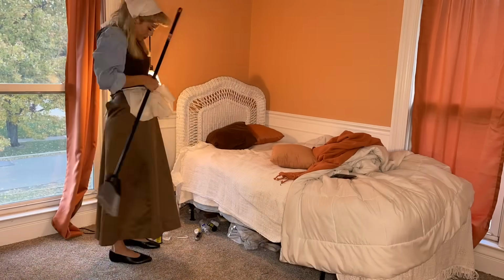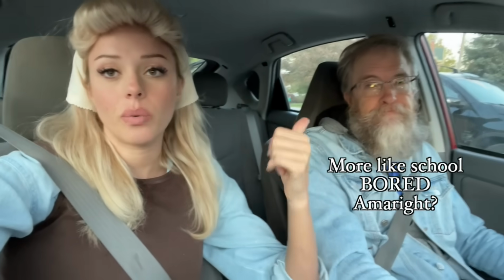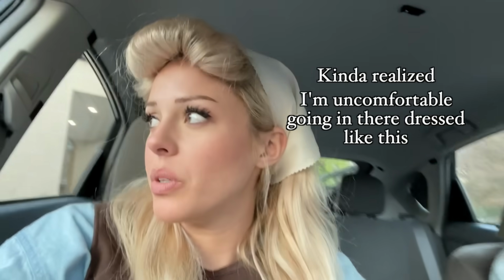For my last chore of the day, I gave my bedroom a deep, thorough clean. So I got a little carried away cleaning and kind of forgot that today is our local elections for like school board and stuff, so we're about to go vote. Kind of realized I'm uncomfortable going in there dressed like this.